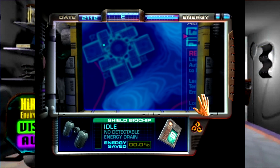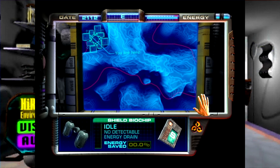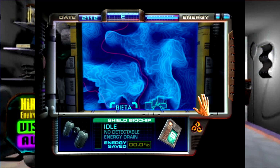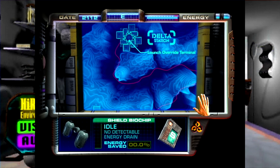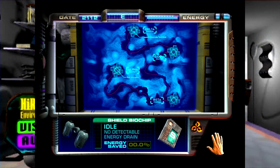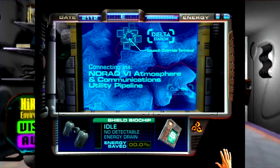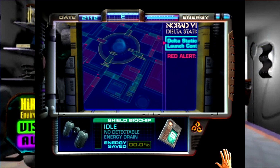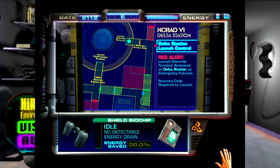Locating launch override terminal. Okay, so this is basically telling us eventually where we're going to need to go. So we're in Alpha Station. There's Beta Station. There's Gamma Station. And there's Delta Station, which has the launch override terminal. I guess they're mating them with the launch terminal. So, unlike the original game, in which everything was located just in Alpha Station, this is the atmospheric and communications utility pipeline. So that's a convenient way, by running all the atmosphere stuff off of one place, that you can sleep gas everyone.